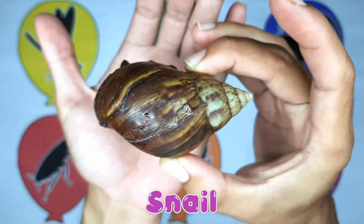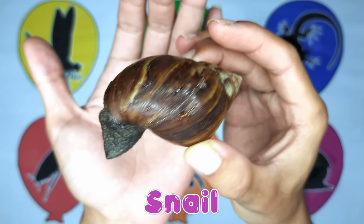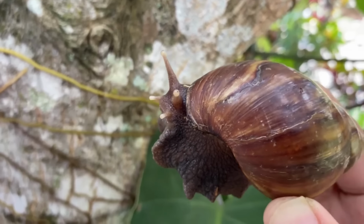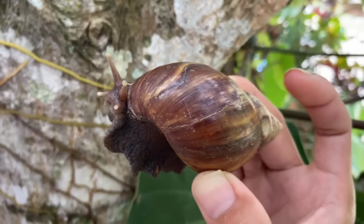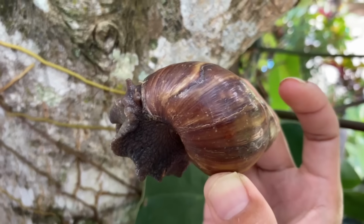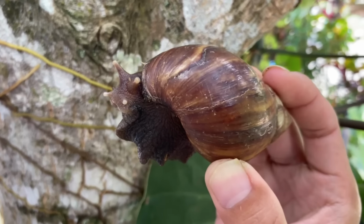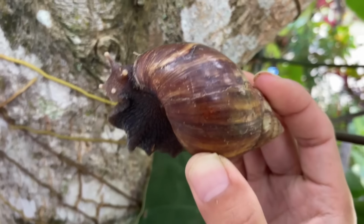Wow, giant snail. Hello, I have a giant snail. Wow. Slimy! Come on, let's put the giant snail in the tree.